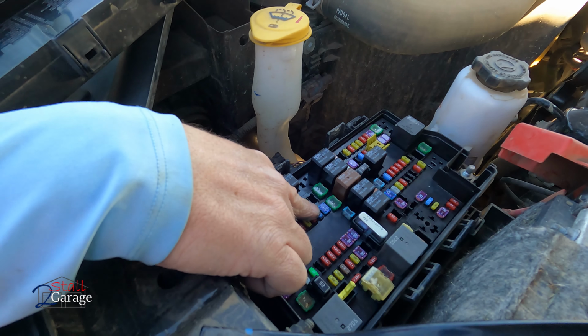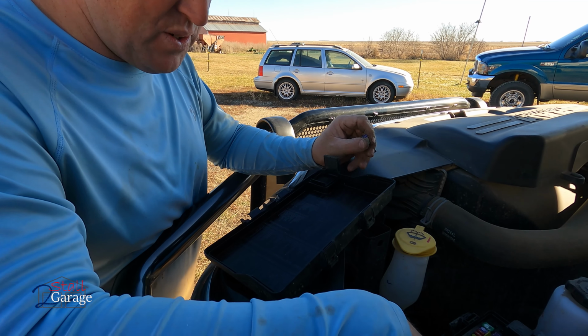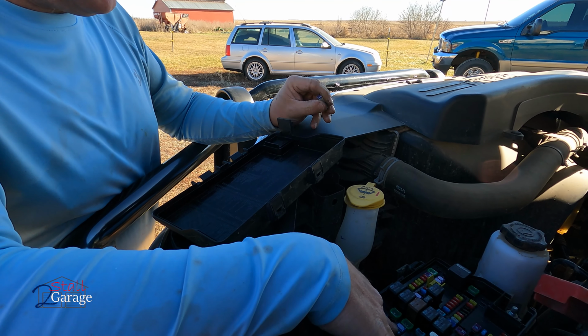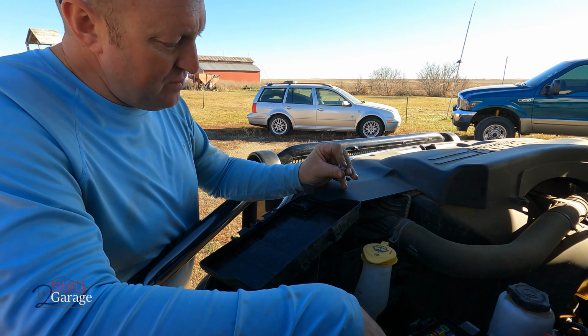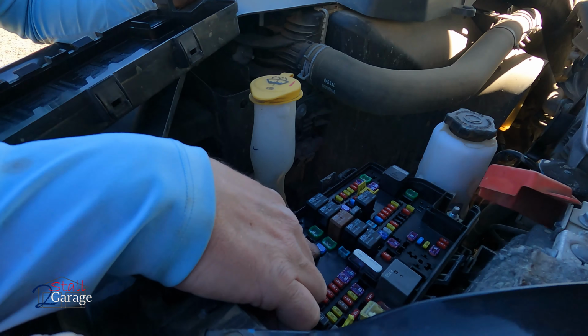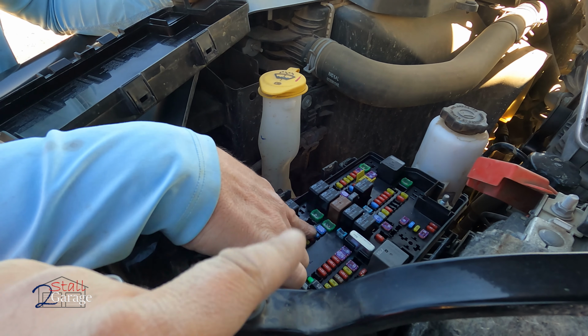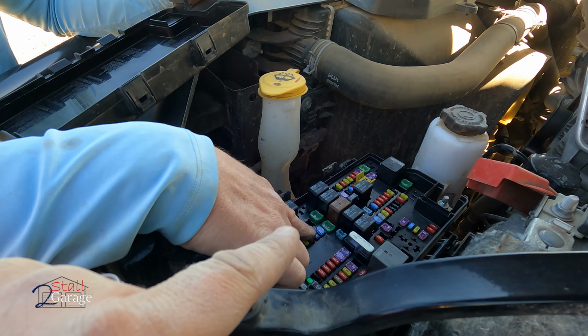F29, trailer tow park lights. Called for a 20. A truck and trailer service center gave me a 25 last time it was blown, which wasn't that long ago, so there's a continuing problem. So the 20 blue originally, which is what it calls for, 25 is put in that blue.